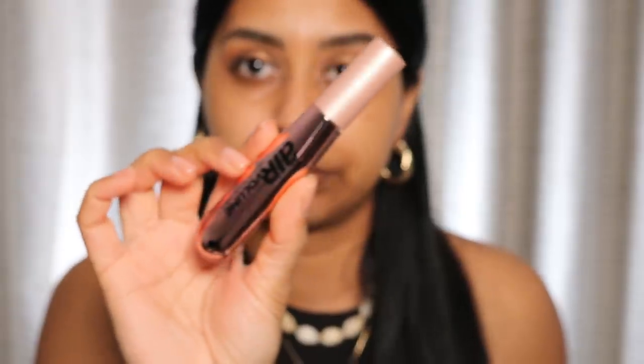I'm gonna use the new L'Oreal Air Volume Mega Mascara. So right off the bat with this mascara, I can tell that it's not super, super black. It's that grayish black, but we'll try this.